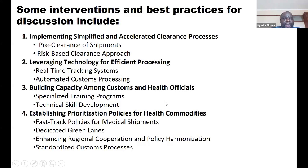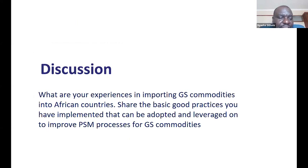So our first discussion point, we want to understand your experiences importing commodities into the countries. Any good practices you have implemented that you think can be adopted in the other different countries to improve the processes for the commodities. So I give this back to the community to suggest to us any experiences that they're having and what they are experiencing in their different countries.